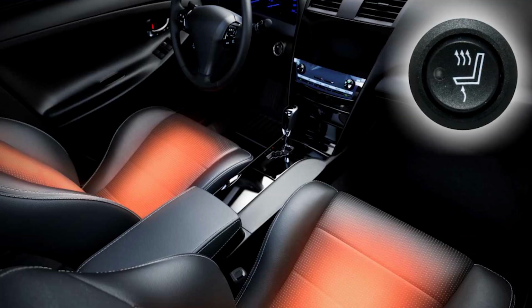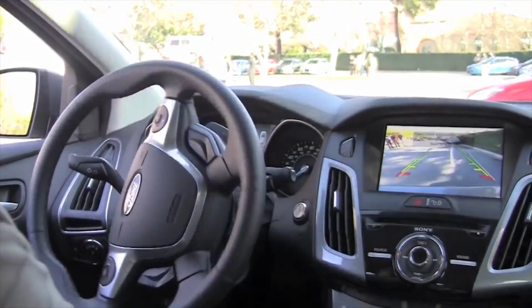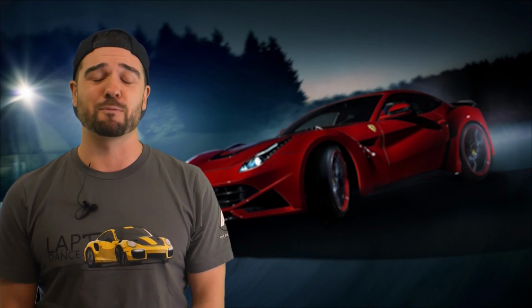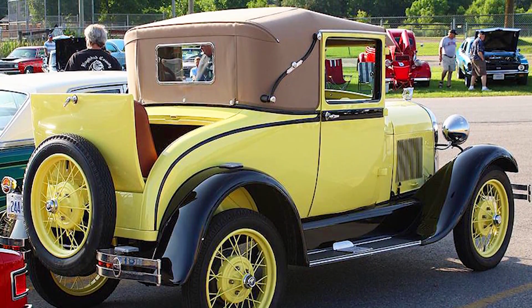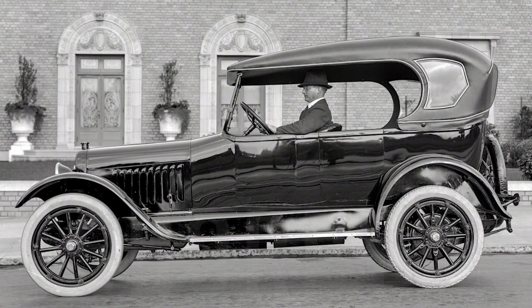Every single generation seems to have their own idea of what luxury is. Nowadays, luxury is heated and cooled seats with massagers, autopilot, and self-parallel parking cars. But for a couple of decades, before any of these features I just mentioned were ever even an idea, luxury was defined by the vinyl you had on your roof. Yeah, vinyl roofs go all the way back to the 1920s, but were more of a necessity to keep the rain off the people inside the car. But then they somehow morphed into a fashion statement.